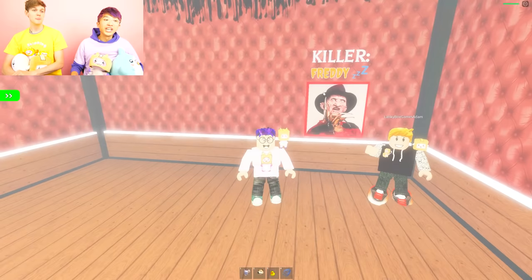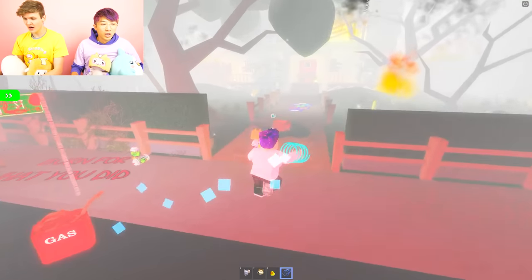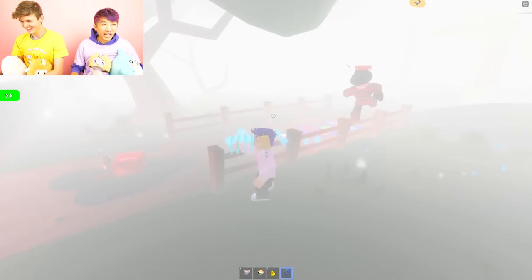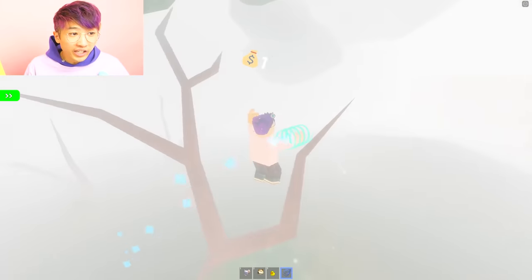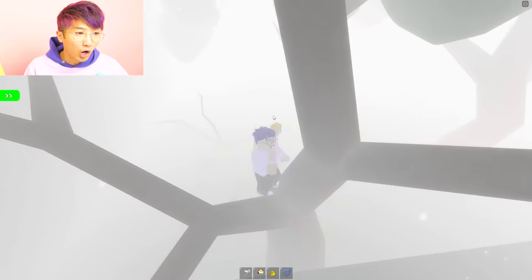Oh, my goodness. It's not Freddy Fazbear. It's a different Freddy. Oh, man, he's gonna slice you up. This Freddy is ready for the spaghetti. He set fire to everything. He set fire to the whole world. Oh, I can stand in this tree.